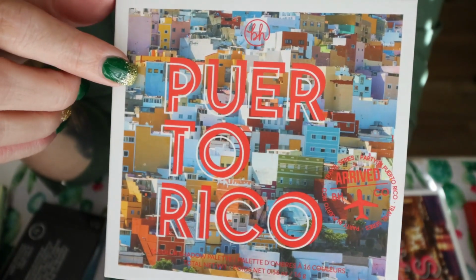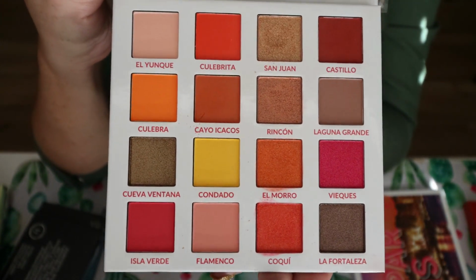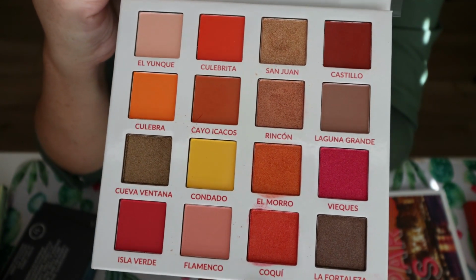From their travel series, I have just a couple. I have the Puerto Rico palette, which is very much their neutral palette. I kept this because I like the oranges and the reds in this, and it's just a really good formula. So I wanted to keep a neutral palette from BH.